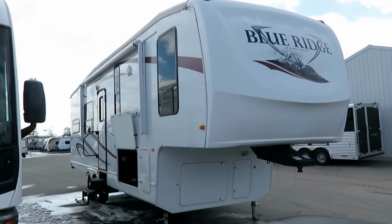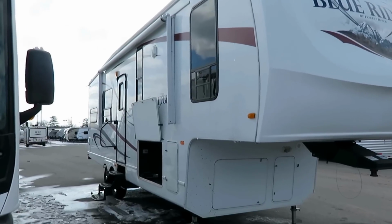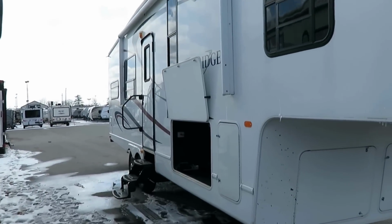Rear kitchen Blue Ridge, one owner. Just came in here, Haylett RV of Coldwater, Michigan. This is 9,885 pounds of fun.